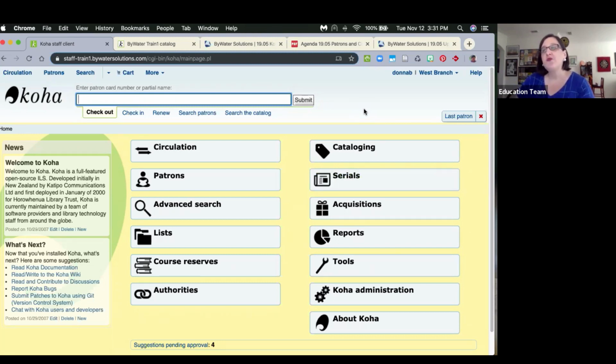The bug is 20837: Can item be reserved should follow reserves control branch, not circ control. I'll let y'all think about that for a minute. Basically, this patch corrects the behavior of the reserve or your holds rules so that they match what has actually been selected in system preferences.